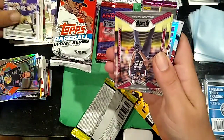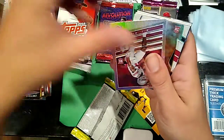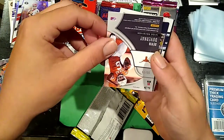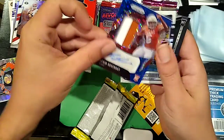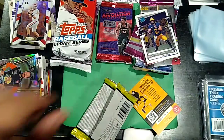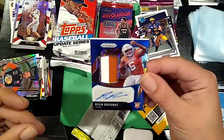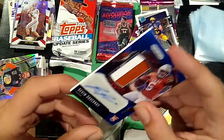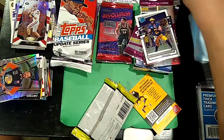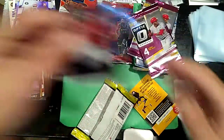Jacob Eason, Brian Edwards, Anthony McFarland, KJ Hill, Jake Fromm, and Devin Duvernay, numbered to 75. Ooh, that's a nice one. Blue Disco Prism from Spectra. Oh, no, that's not Spectra. That's just a Prism rookie. Devin Duvernay. The rest of that pack, Shea Patterson and D'Andre Swift.